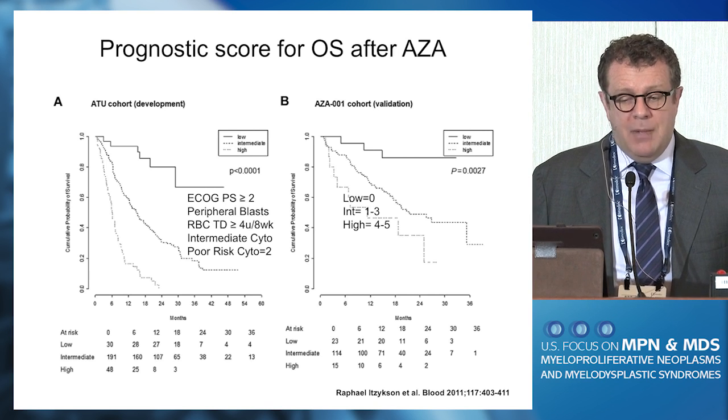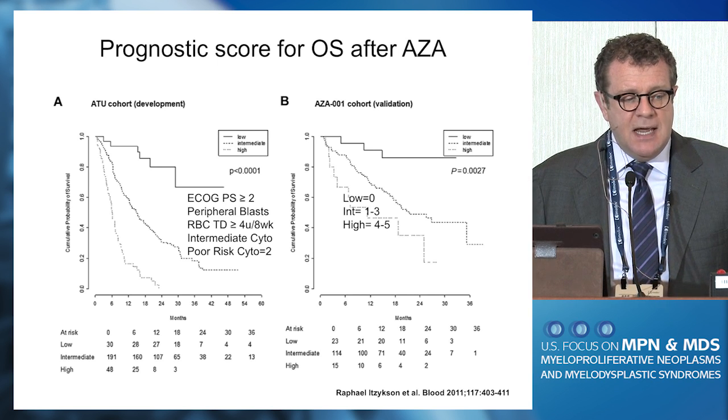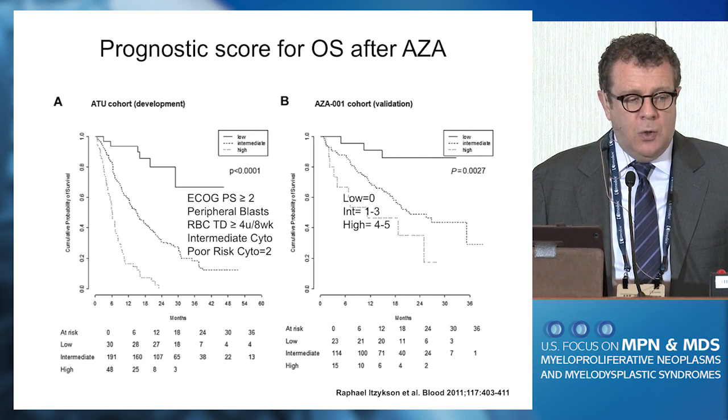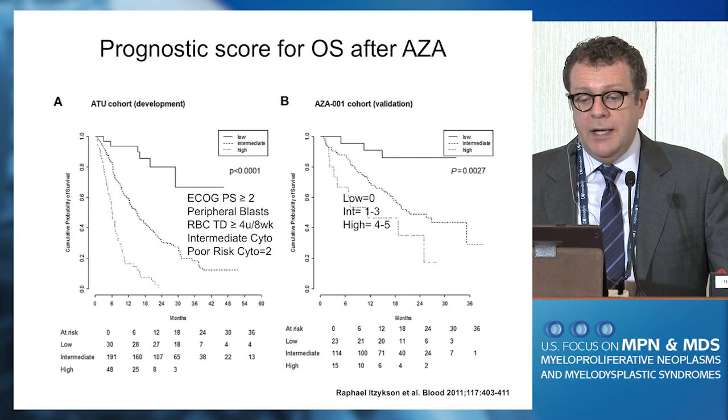So what I might do is, if a patient is in the higher risk category, make a plan to proceed to allogeneic transplantation early and not wait for them to fail azacitidine therapy, because I'd be concerned that they're not going to have a very durable or prolonged response to azacitidine if they get one at all.